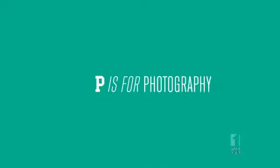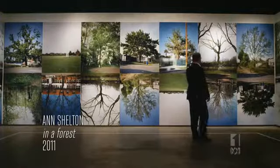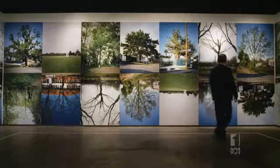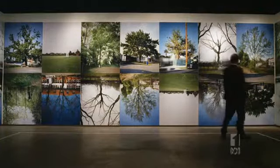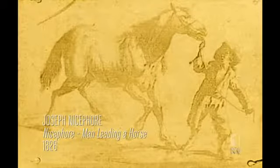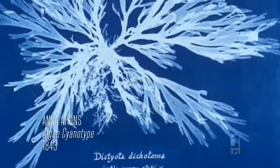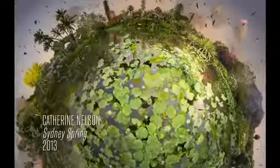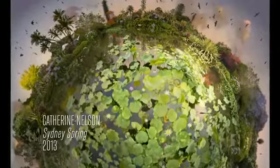P is for photography. Although many people consider photography to be a new form, it dates back to the beginning of the 19th century. The earliest known photograph dates from around 1826, and in the more than 180 or so years since, the thing we call photography has changed. From the plate camera and the daguerreotype to the digital camera and the online image.